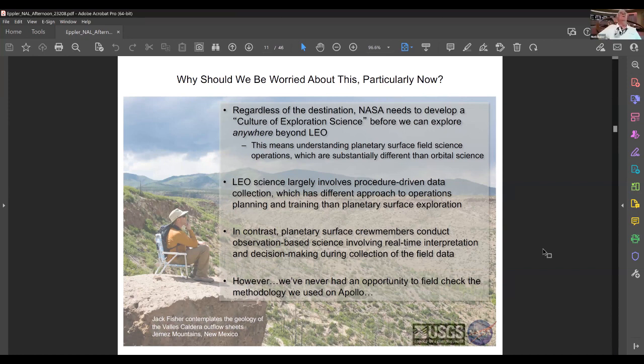They really knew what they were doing, but they did it because they were going out in the field 1 week of every month from the time they were named to the crew until they flew. And in some cases, like the Apollo 15 crew had their last field trip 3 weeks before their launch date. So it required a lot of field training.